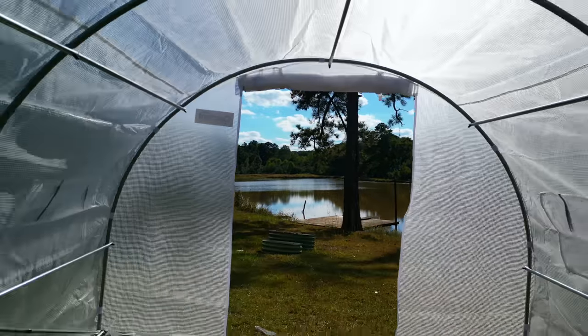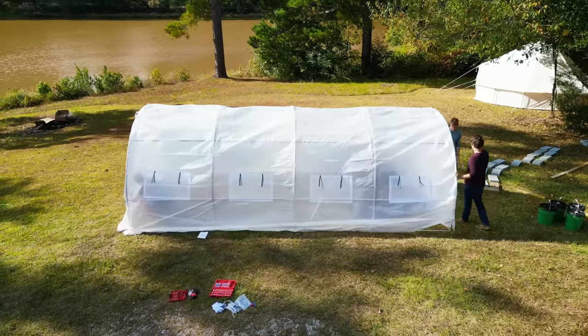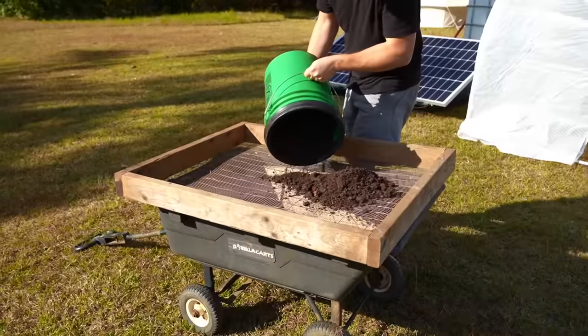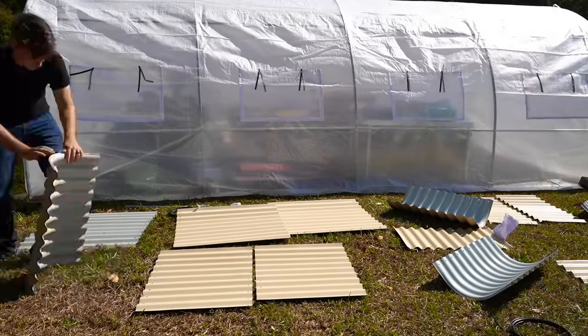Today, we'll be constructing a 200 square foot greenhouse that only cost us $250. The entire thing only took an hour and a half to set up. We'll be filling it up with our seedlings and showing you all our unique process for creating our own potting soil. And lastly, we'll be constructing raised beds and going over why you want to set them up now during fall time instead of spring.